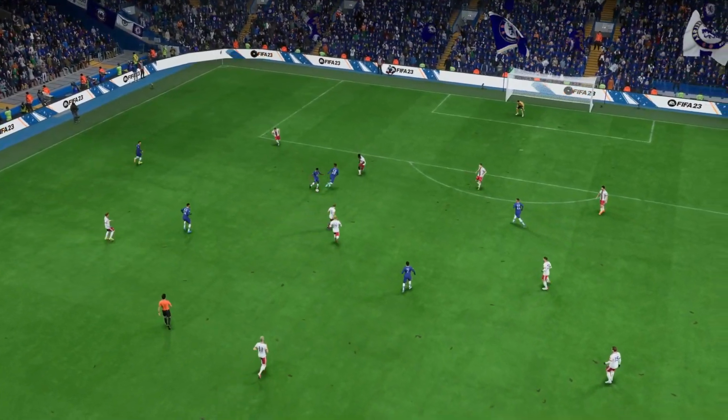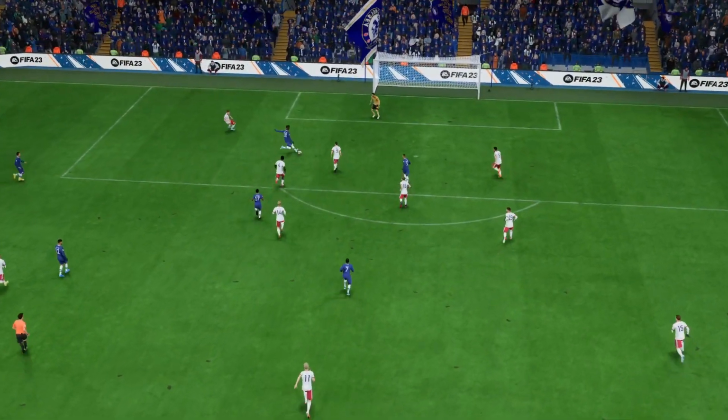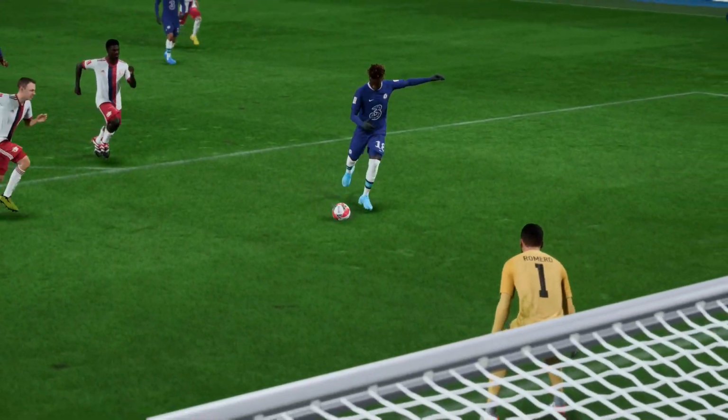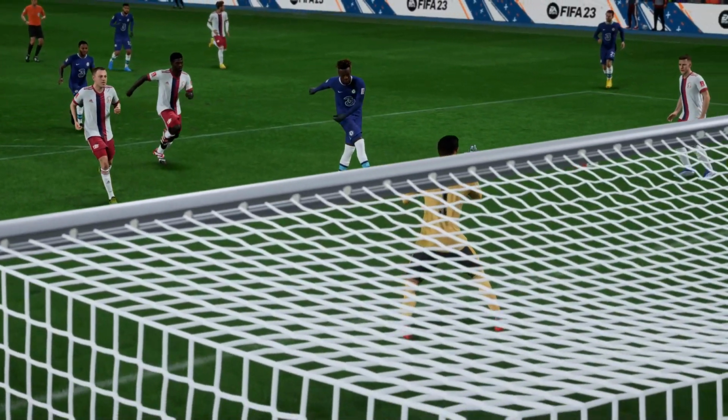Well, as the replay shows us, Ziyech's pass is inch perfect, but you do have to ask questions of the keeper. Could he have done better here? I think so. You can't be beaten at your near post like that.